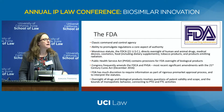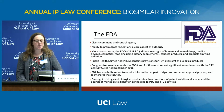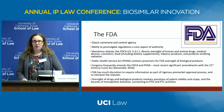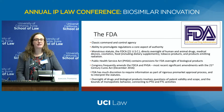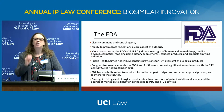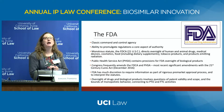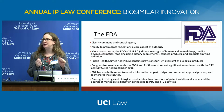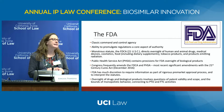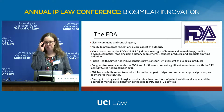It can issue orders. It can also promulgate regulations which have a legally binding effect. There is a monstrous statute, and I will say monstrous. I mean, this is a monstrous statute. The Food, Drug, and Cosmetic Act, which is codified in Title 21 of the USC, directs the oversight of human and animal drugs, medical devices, biologics, cosmetics, dietary supplements, products that emit radiation, many types of consumer products that we're accustomed to, including tobacco products most recently.